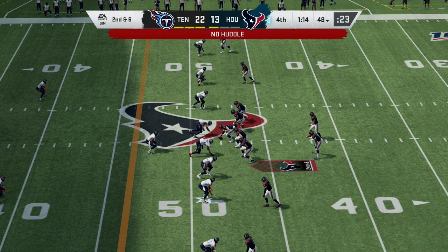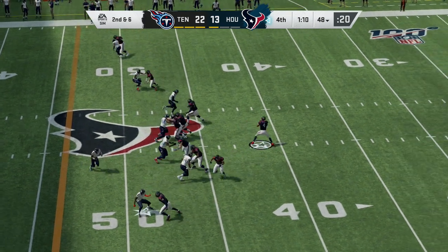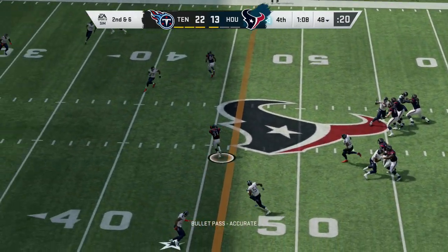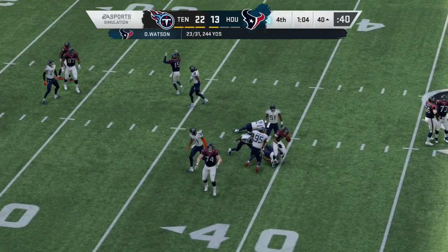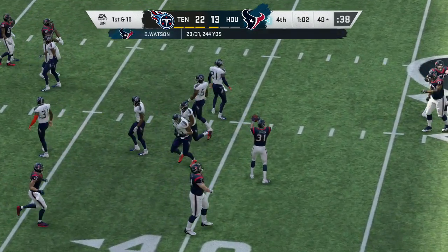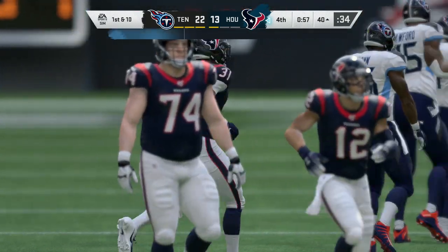Watson trying to get his guys moving. Watson now to throw. He gets this one to Johnson, and he's able to get this one down to the 40-yard line. And he's going to have another first down as the tackle's made at the Titans' 40.